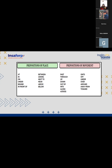Preposition of moving. ¿Cómo sería, teacher? Movement. Perdón. Movement. El B se omite, ¿verdad? La E se omite, la B se suena, movement. Preposition of movement. Onto, off, under, over, around. Around. Suena como oh, around. Away from y toward. Toward. Correct. Okay.